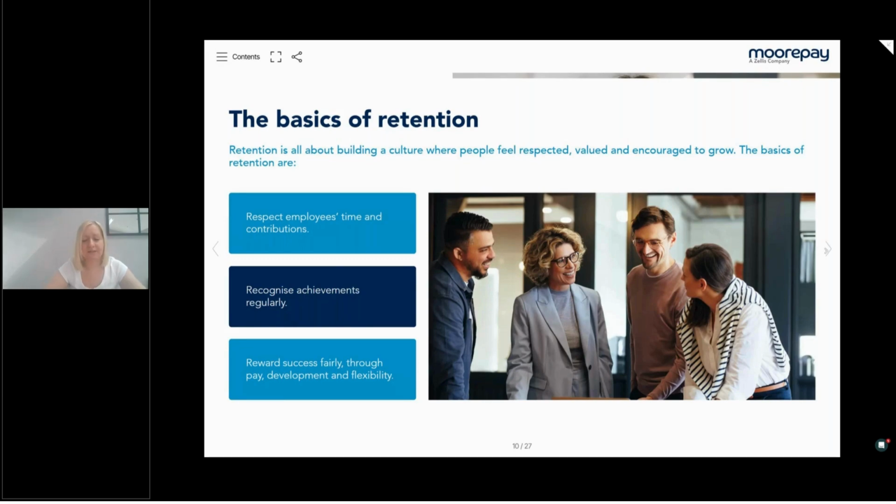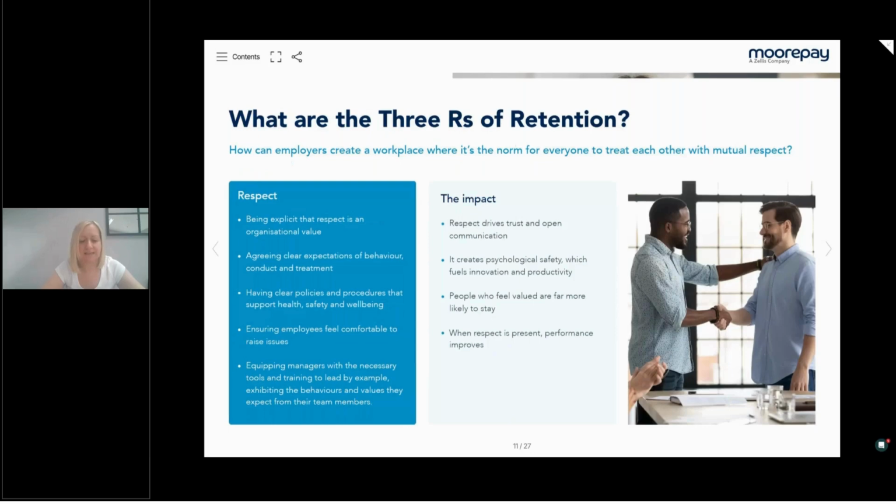So if we go on to talk about each of these in a little bit more detail, the first one we're going to talk about is respect. And this is all about understanding how employers can create a workplace where it's the norm for everyone to treat each other with mutual respect, and that's right throughout the organisation. Respect is really a basic foundation of creating a culture where people want to stay and where they want to thrive. Respect is about being explicit that respect is an organisational value.